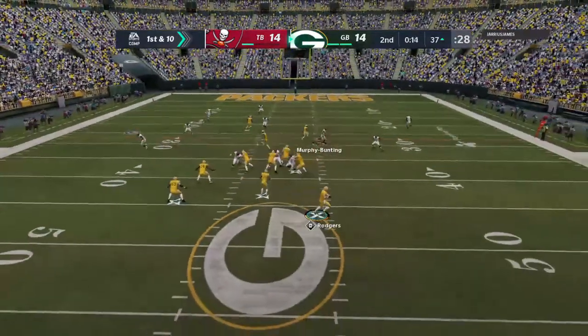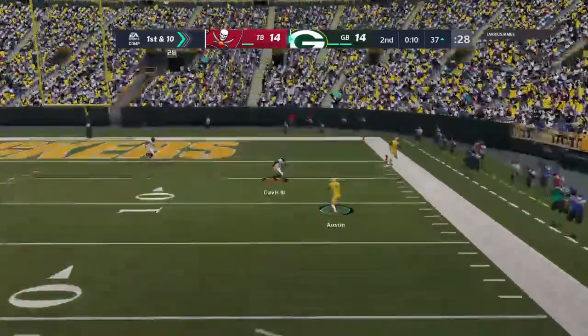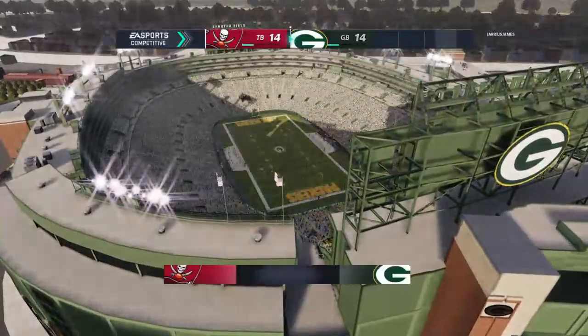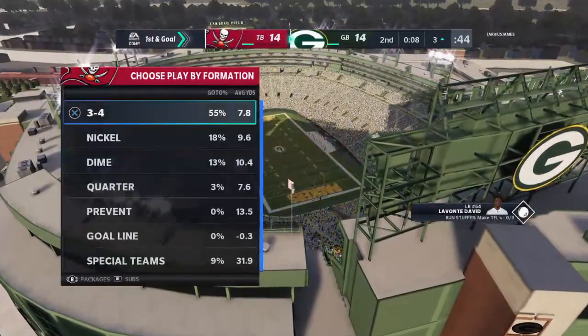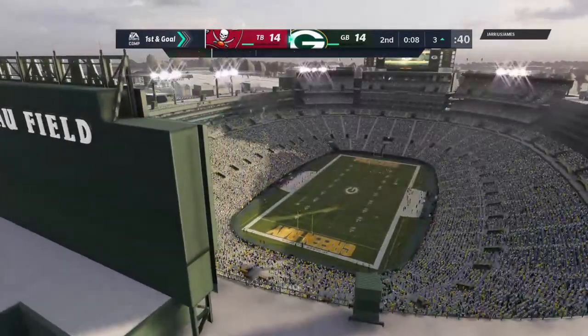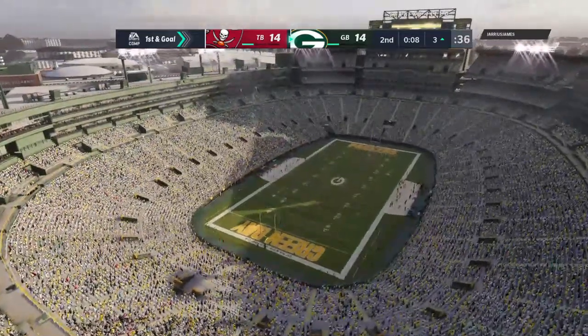On play action, it's Rodgers. Flushed out right. This will be caught inside the 10. And they will eventually get him down, but he's inside the 5 all the way to the 3. It's a gain of 34. 1st and goal at the 3-yard line.